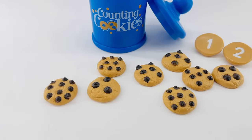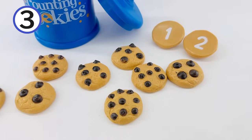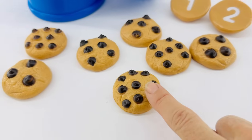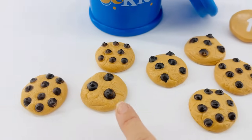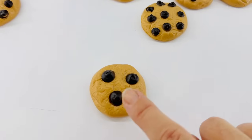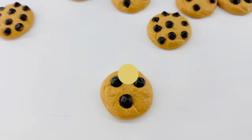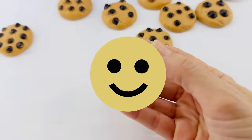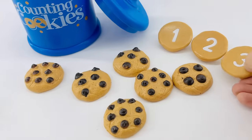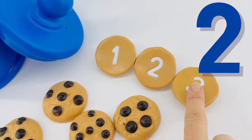What comes after the number two? It's the number three. Where do you see a cookie with only three chocolate chips? Is it this one? No. It's this one. Let's count the chocolate chips and be sure. One, two, three. That kind of looks like a smiley face. Here we go. Yes, that's the number three. Let's put it in order. Here we have one, two, three.